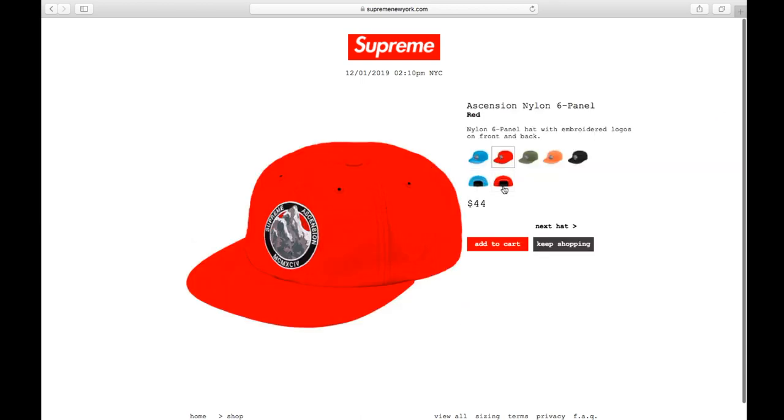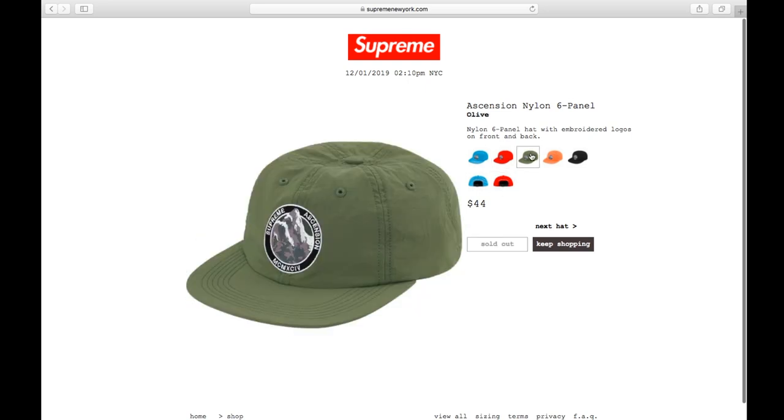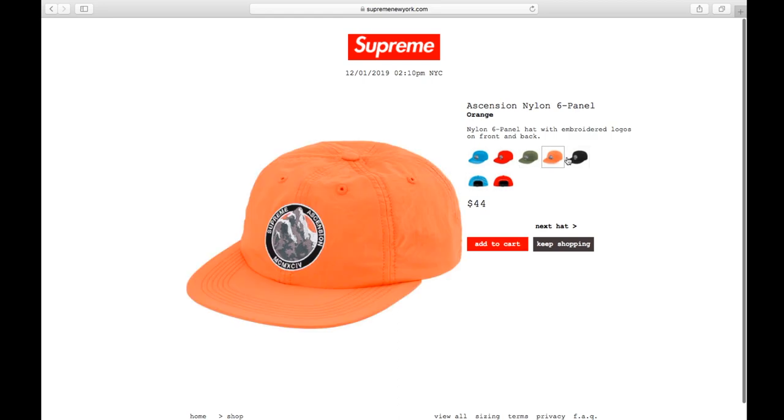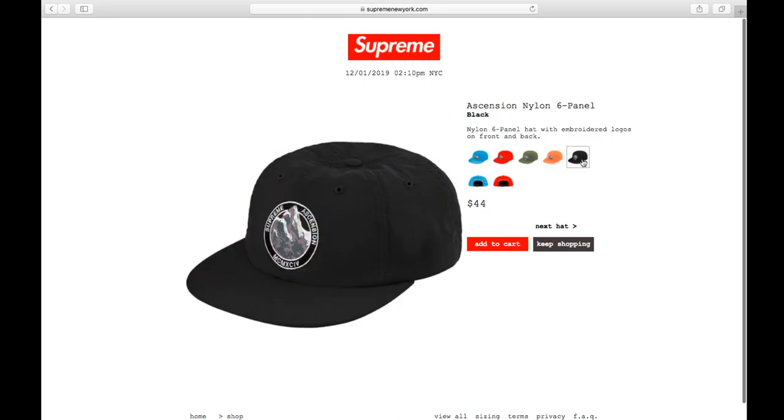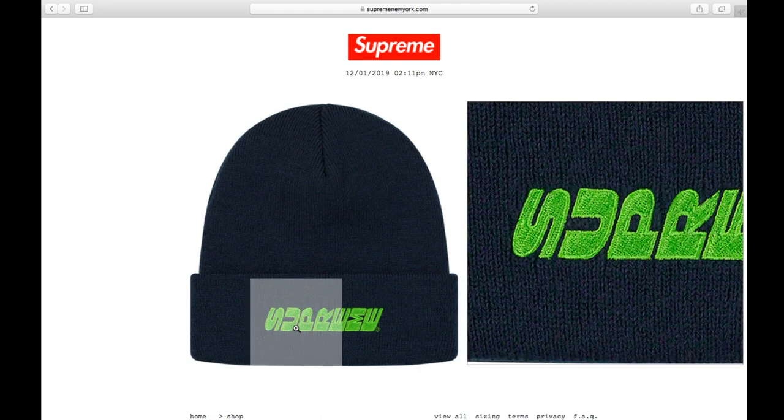And this one's the red color, it is still available. Olive color, it is sold out. Got the orange color, it is still available. And then the black color, it is still available. This one is the Brie Beanie, navy color, retails $34 and it is sold out. A quilted cuffed beanie with the Emporia logo on cuff. So this is an embroidery.